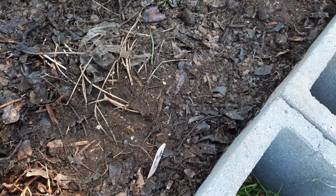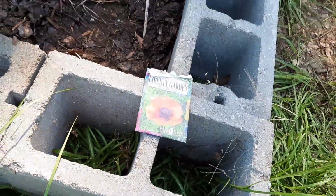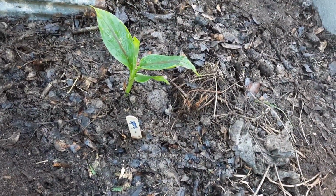I have no idea if I should be direct sowing these seeds or how well they'll do. This is me just, you know, experimenting like I do. I planted my hidden ginger that my cousin gave me right here.